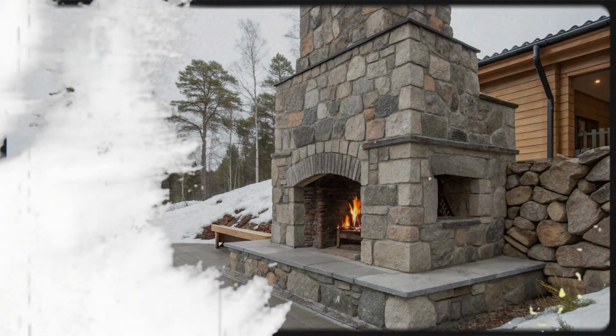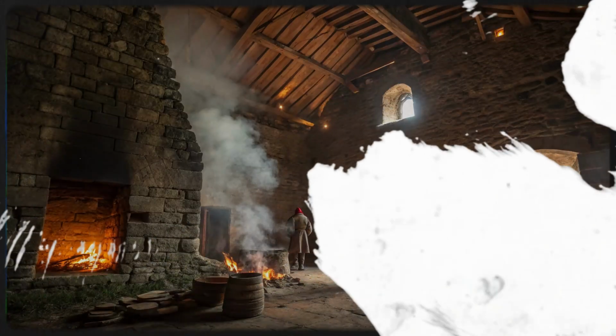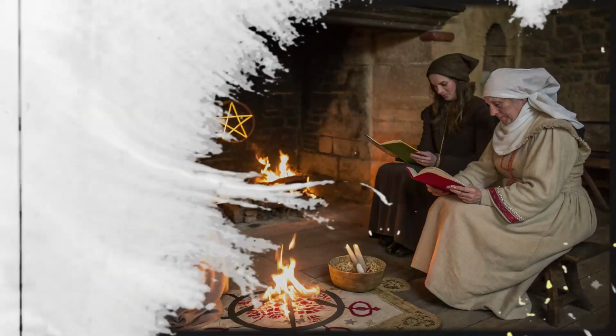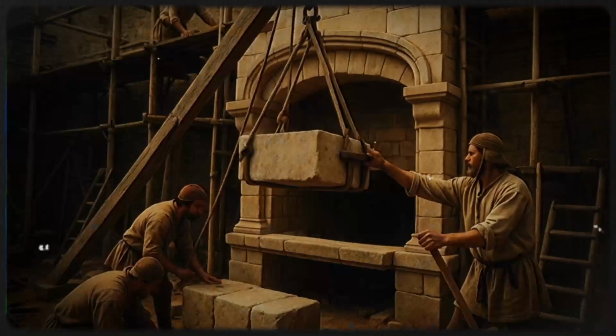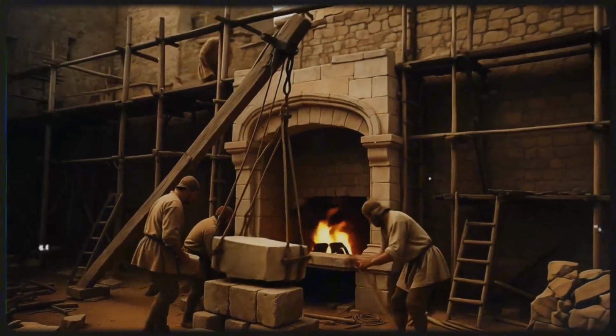The majestic halls of medieval castles hide an architectural mystery that has baffled researchers for centuries. Imagine a fireplace the size of a modern apartment, 7 meters wide, 3 meters deep, and nearly 2 meters high. Its firebox could easily accommodate a horse-drawn carriage.